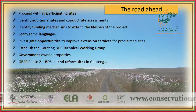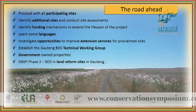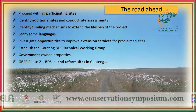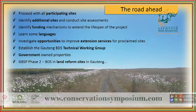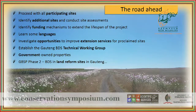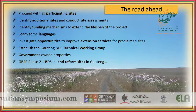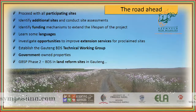So just taking this forward, we'll proceed with our current sites. We're going to identify additional sites and funding mechanisms. We're going to learn some of those languages so we can speak to our audiences. Investigate opportunities to improve extension services for proclaimed sites, establish a working group, and explore government-owned and land reform sites in Gauteng.